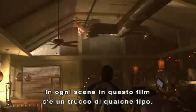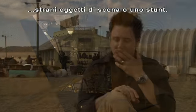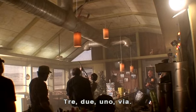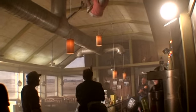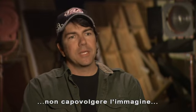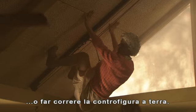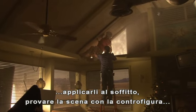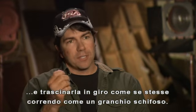Every scene in this movie has some sort of gag, whether it's special effects, visual effects, some crazy prop being used, or a stunt. So the challenging part of that was to not cheat it and do an upside down piece, or have our stunt person run on the ground. So we had to build these tracks and connect them to the ceiling piece, rehearse with our stunt person, and pull her along as if she's running like a creepy crawly crab.